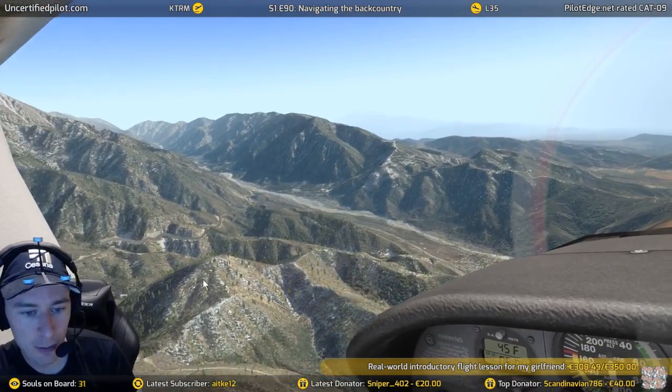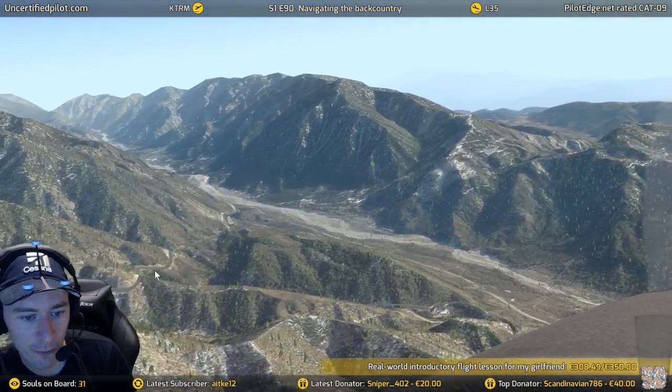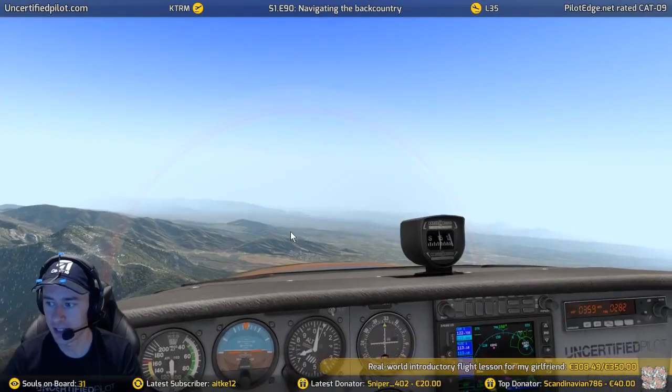Also wonderful how the OpenStreetMap architecture that X-Plane uses so well fits on top of the photoreal of this road. Which is really, really nice.